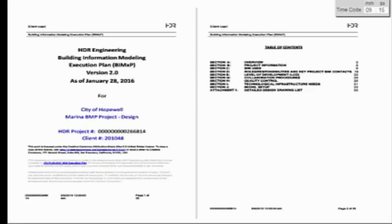Next, we move on to the table of contents. So within our CIM execution plans, we have a number of different sections that define the project, the schedules, the BIM or CIM uses, project team roles, responsibilities, and their contact information, the LOD or level of development, as well as various procedures and workflows to be implemented throughout the entire project lifecycle.